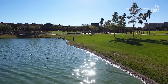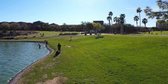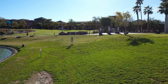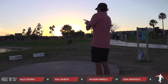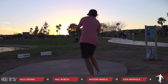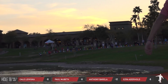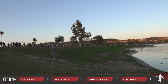So we look at hole number 18. Now this can be a heartbreaker. This could send you home on a sour note. Hole 18, water on the left being out of bounds, and of course that sidewalk up on the right side also out of bounds. Comes in just at 400 feet. AB has looked very confident and comfortable with just about every shot he's thrown, even if he doesn't love them all.